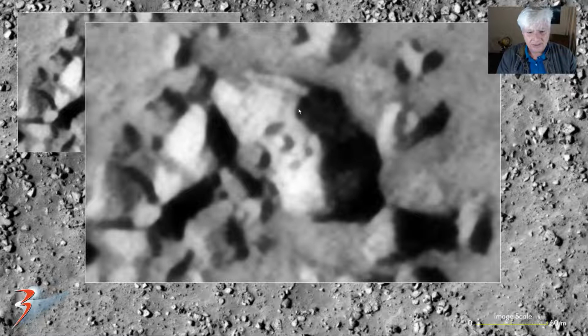Really strangely shaped part with a circular pattern over there and a dome-like feature right in the center. And then this piece sticking out here, so partially buried.